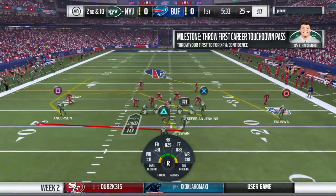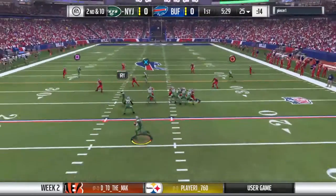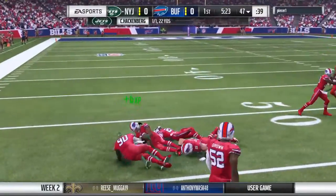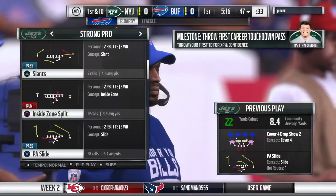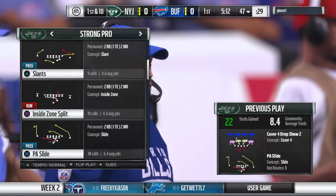And the D-line pinching together must be expecting the run. Hackenberg on second down. And Austin Seferian-Jenkins has it. And they're going to get this one all the way out across the 45. And they talked about how important the passing game was going to be against that defensive look. Good job there going to the air for the first down.